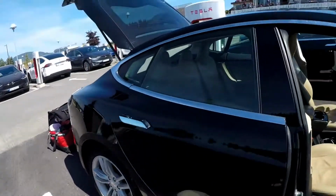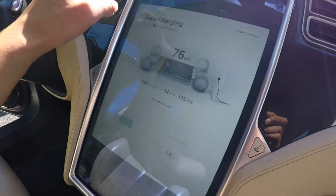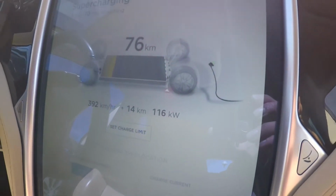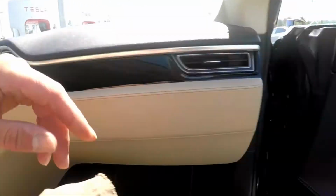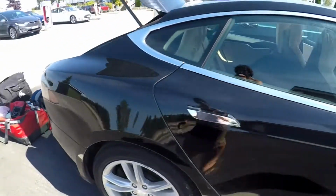Let's see what sort of speed we're getting. So even with 18 cars charging, we're still getting 118 kilowatts, so that is a lot of power to be able to supply to 30 stalls. Right, better give this Tesla a final wipe down before we drop it off.